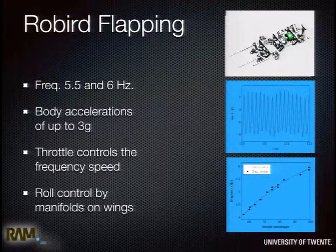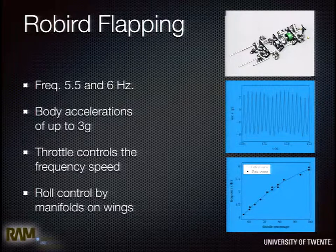What you see here are some plots of real measurements. They are very small, but basically the flapping frequency of the bird is about 5 to 6 hertz, and the body acceleration during flapping is up to 3 Gs more or less. You can imagine that if you need to measure acceleration, there is a lot of disturbance. In the future, we would like to put vision on this thing, but of course you will have a lot of challenges due to the vibration.